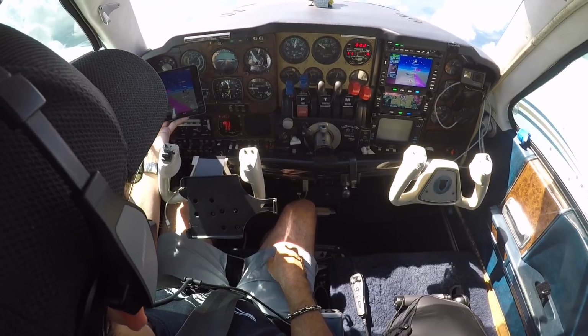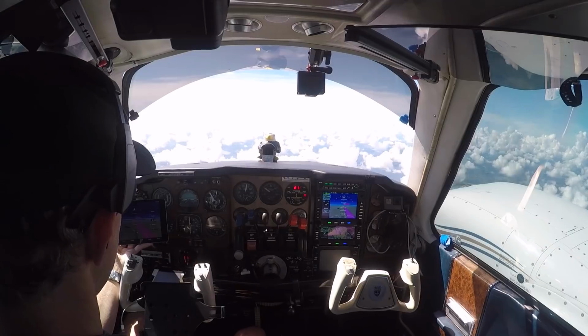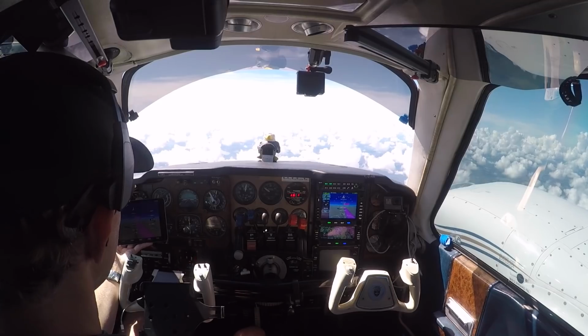5 miles from the fix, turn right heading 330, maintain 2000 until established on the localizer. Cleared ILS runway 36 approach.